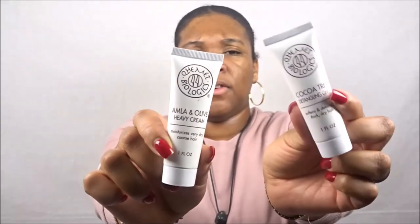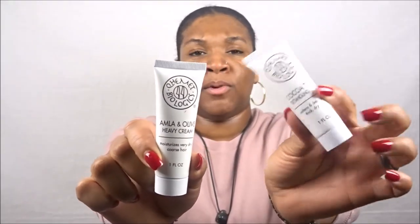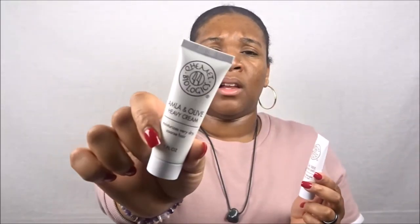I'm actually going to send this one to my mom because I've given her this one, but she says it's too heavy for her hair. She likes how it moisturizes her hair, but it's too greasy. So I'm going to send her this one because Amla and Olive is a little bit lighter than the cocoa butter and ghee butter. I do like this one, so I'm going to keep it for myself. And mom, if you're watching this, it's coming to you soon.